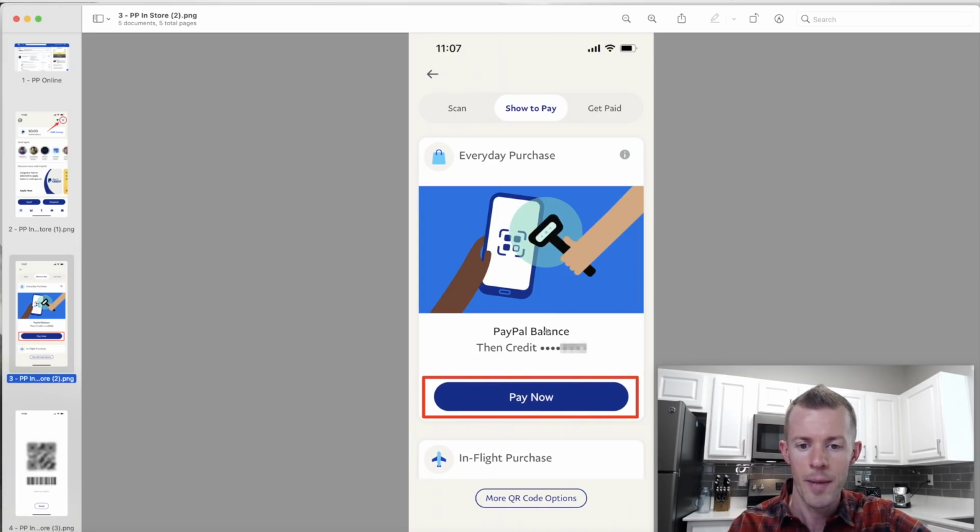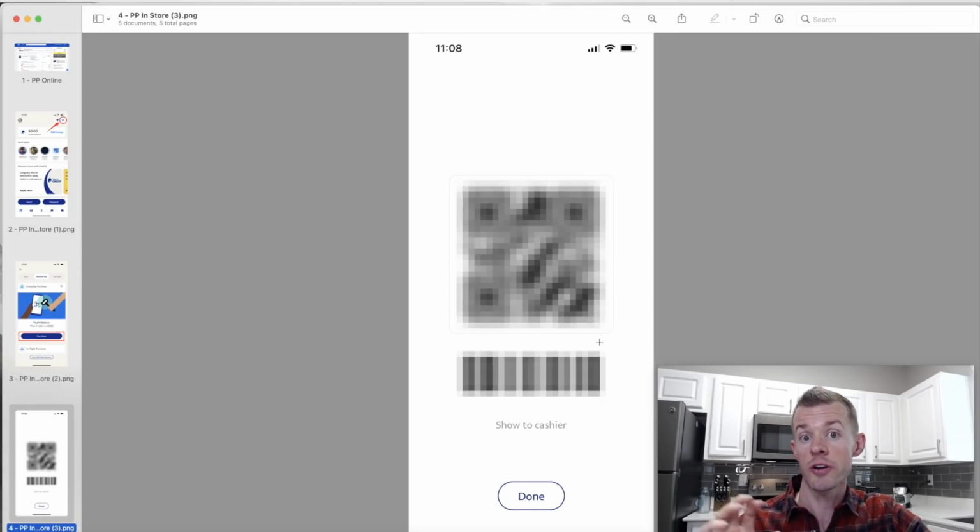So once you've done the initial setup, then you'll tap on the Pay Now button right here. Mine was selected to first use my PayPal balance if I have any, then secondarily go to my credit card to cover any remaining balance. So you can, of course, choose that option whenever works best for you as well. Then upon tapping Pay Now, you will see your QR code followed by the regular barcode, the 2D version right below that. So whatever technology the register's set up with, if they can scan QR codes, that's great. Otherwise, you'll have your 2D barcode.